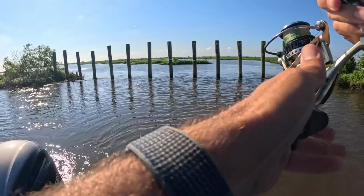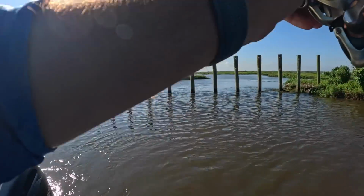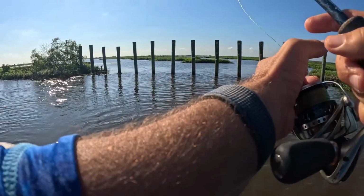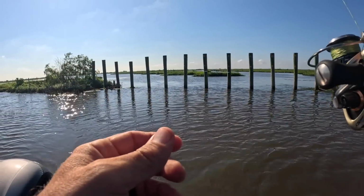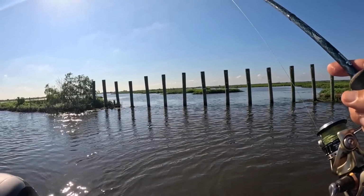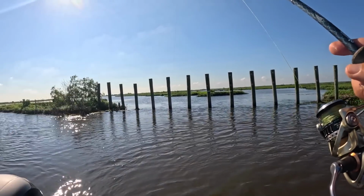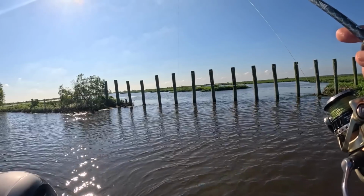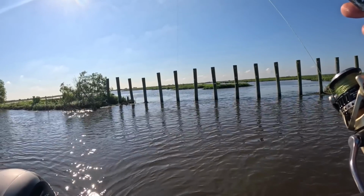I tell you what, this is a ton of fun. And it's a really underutilized species here in Louisiana. Not a lot of people fish for them. It's something great to do in the summer in the marsh. Obviously great to do with kids. You put these circle hooks on, they don't have to set the hook. They just get to feel them bite and reel them in. And of course, they're absolutely fantastic to eat.